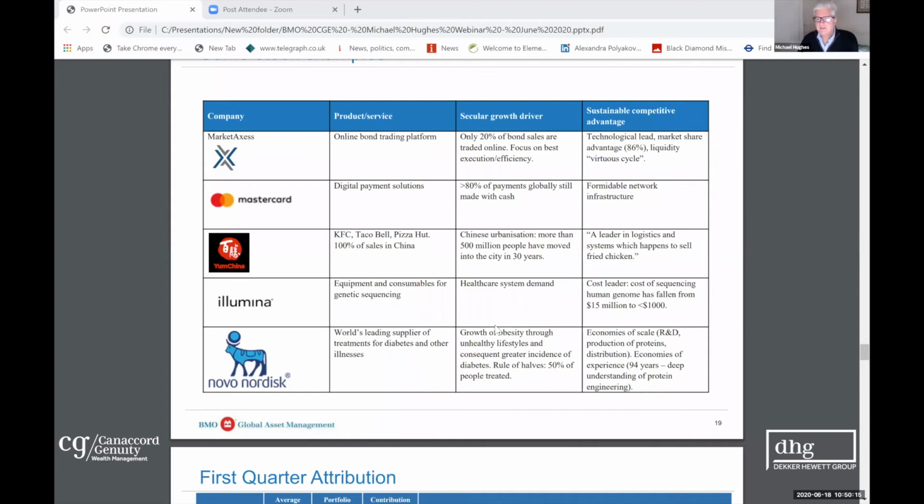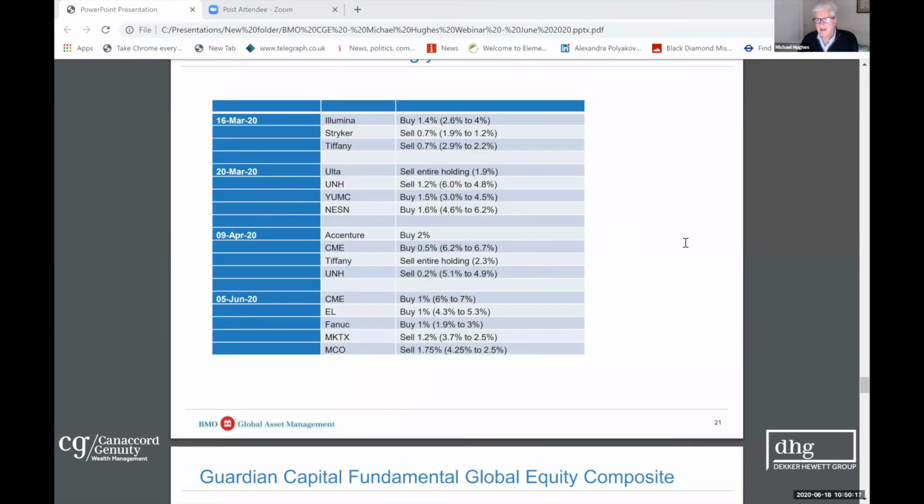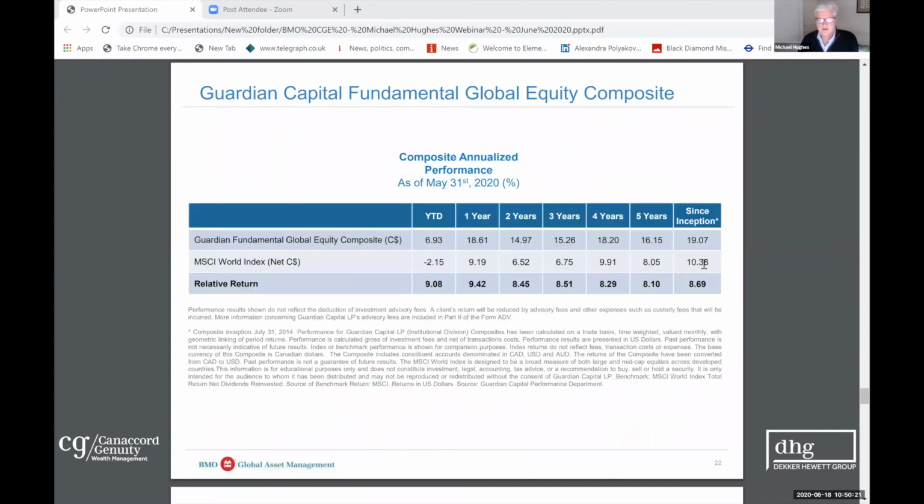Then finally, perhaps let's look at this bit. This is looking at the returns on the far right-hand side here. This is what this strategy has done since we set up our company in July 2014. In Canadian dollar terms, this has generated 19% a year, whereas the index that we compare ourselves with normally has done 10% a year. And so that's nearly 9% a year better than the index has done.